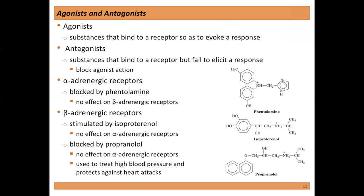Now an antagonist, you've probably heard that word before, it's someone that antagonizes. But in biochemistry, an antagonist is a substance that binds a receptor and fails to elicit a response. So essentially it blocks an agonist's action. So it antagonizes the enzyme or the receptor, and it inhibits that action. So you've got agonists that cause action, antagonists that inhibit it.